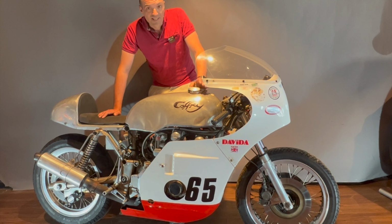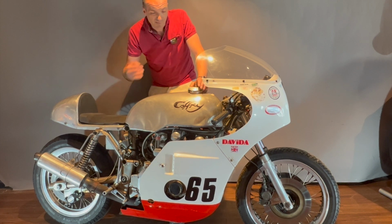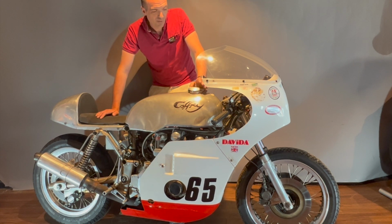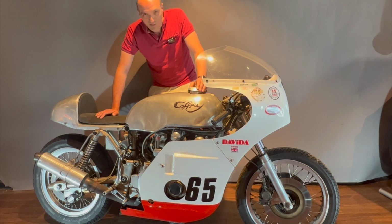It's got a Kawasaki Z1000 engine in it, quite heavily modified these days. It's been developed as time's gone on, so it's got a GPZ crank and bits and bobs in it. It's producing about 110, 115 horsepower, which is good for an air-cooled early 1000cc engine. But more than any of that, I just like this. I think it's cool. And I love the patina.